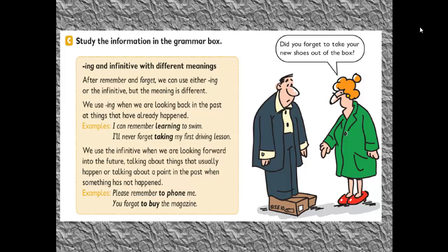After remember and forget, we can use either ing or the infinitive, but the meaning is different. Here, after remember and forget, which are opposites, we can use the ing form or the infinitive form, but we have to put into our consideration that there is a difference in meaning. We use ing when we are looking back in the past at things that have already happened.